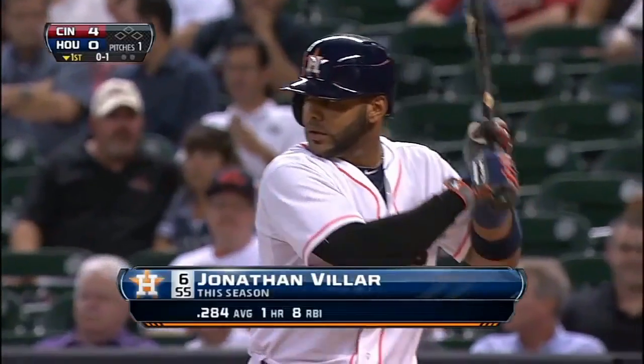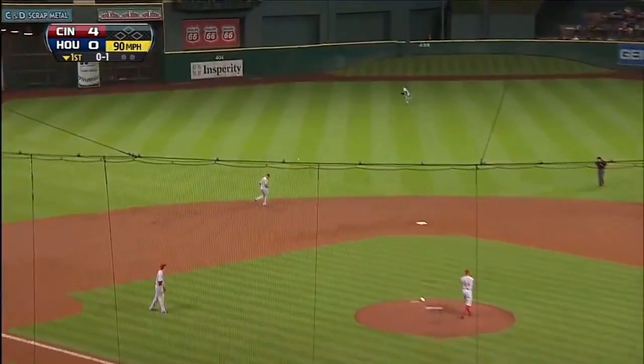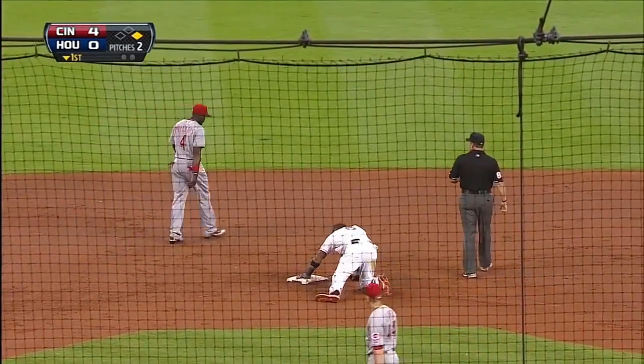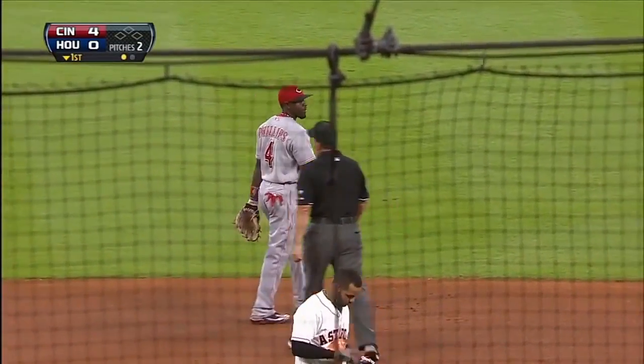Down here in Houston a year ago, three times he pitched down here, three times he won, all of them quality starts. And VR, who had his nine-game hitting streak ended last night, gets the hit. He's going to try to go for two, and he is out as Phillips tagged him between the legs, really without even looking at the runner sliding in there. A bad base running mistake right there.